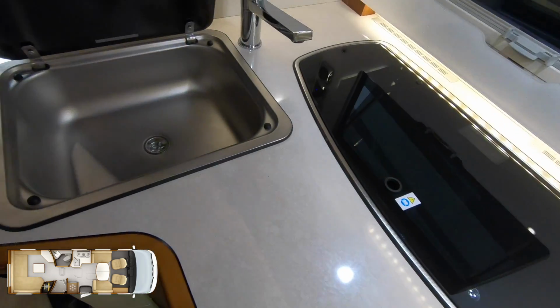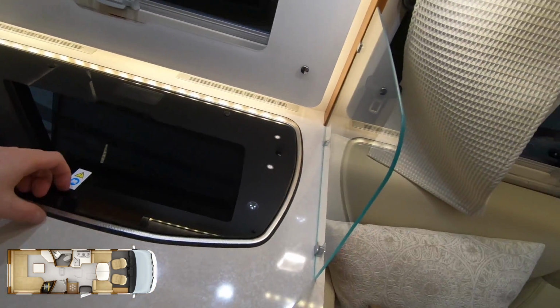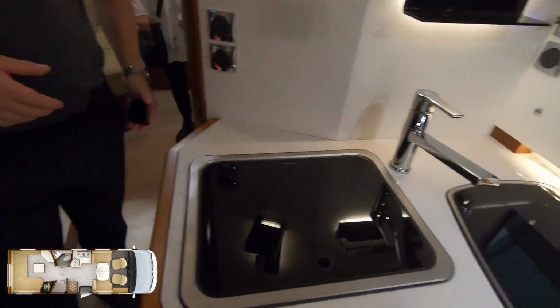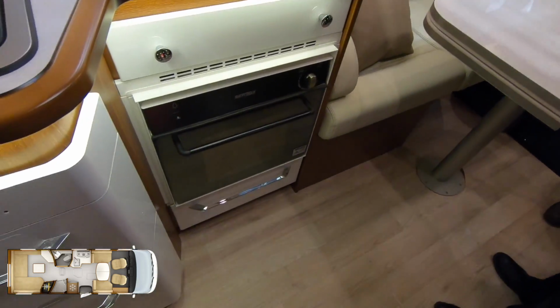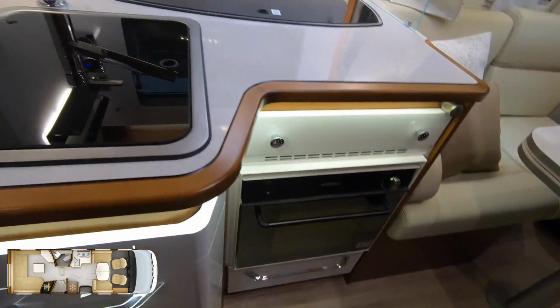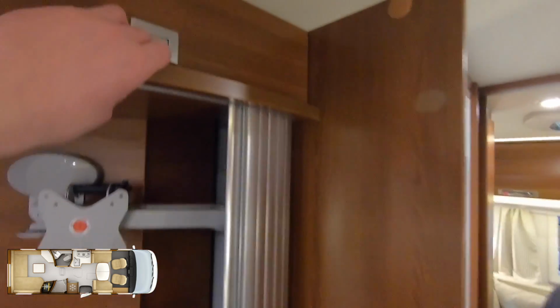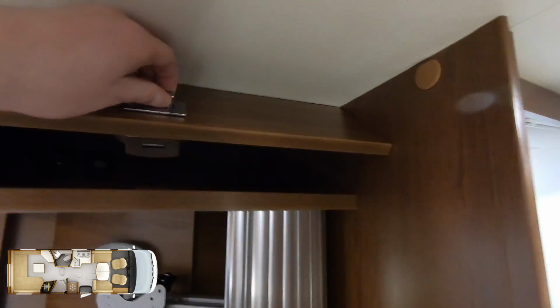And we've seen this layout many times with the sink and the 3 hobs. The oven's behind us. No, oven's down there. Oh, I think we've been in this one before. There's our fridge freezer. There's our fridge. What's up here? I don't know what you're going to get in there though.